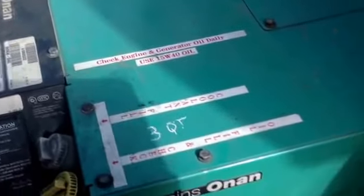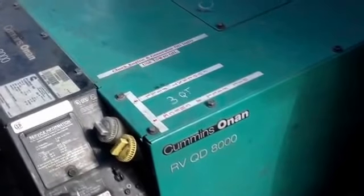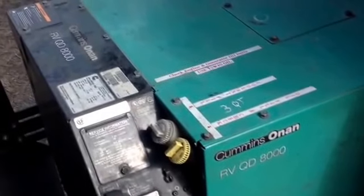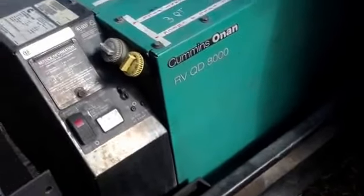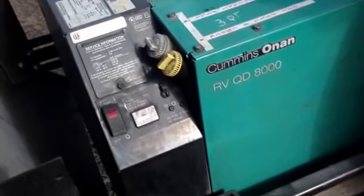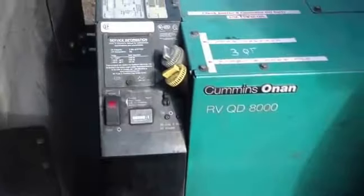Everything's labeled on it. Onan does not make their own engines. They use Kubota diesel engines. They use 3 and 4 cylinder Kubotas. This is a 3-cylinder Kubota diesel. It's an 8 kW generator. It will run everything in the coach, including all 3 roof air conditioners simultaneously. At the same time, allow you to use the convection oven and microwave, and you can still plug a hairdryer in. So this has enough power to run everything in the coach.